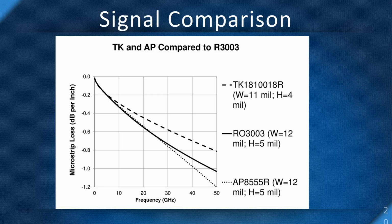And just a signal comparison between AP, Rogers, and TK. You can see the TK is very, very low loss. It's a low loss material, especially at high frequencies. Okay. Next slide.